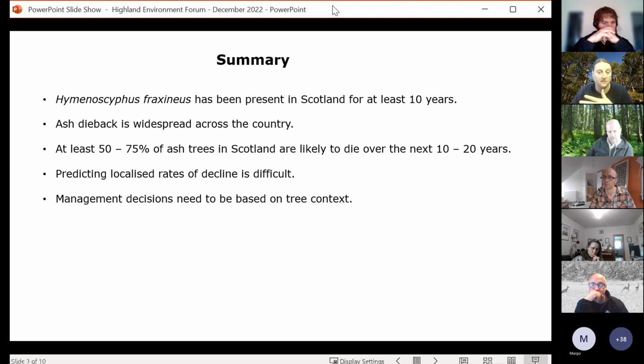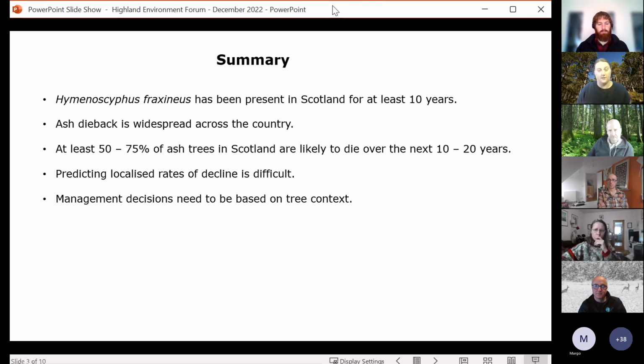But then in other cases, we see quite rapid decline. Because it's widespread across the country now, people are having to make management decisions about how to deal with this disease. One of the major things that needs to be considered is tree context. Ash is obviously a native species. There's a huge amount of biodiversity supported by it. It's a very important tree in ecosystems in Scotland. So we want to try and keep ash as long as we can, wherever we can.